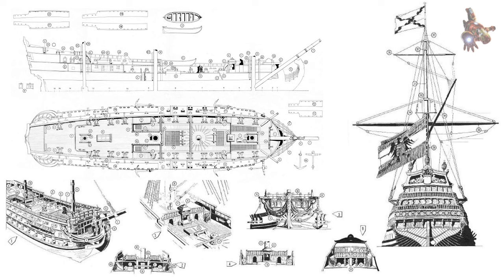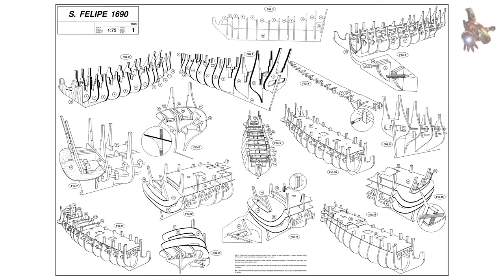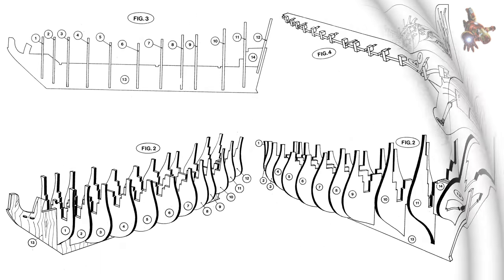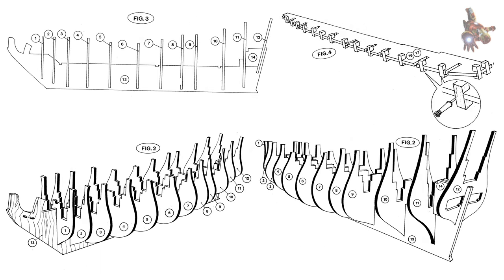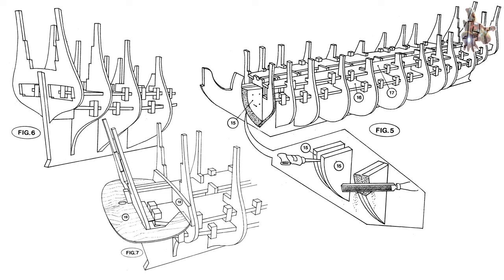This three-decker was a giant of 1965 tons that could take up to 114 cannon. At that time only the French Foudroyant was larger. She possessed a slim profile and wide spread of sails which bestowed great maneuverability and agility. Her beauty was enhanced by a variety of beautiful sculptures which adorned her stern transom.